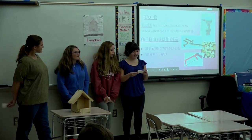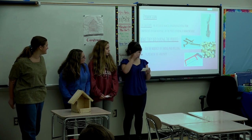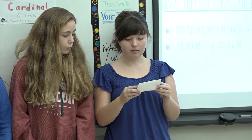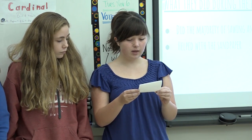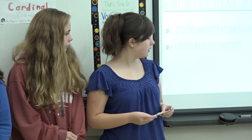Production. Definition: the action of manufacturing from components or raw material, or the process of being manufactured. What they did was the majority of the sawing and drilling. They did most of the sandpapering of the wood so it'd be nice and smooth. And they measured out the wood too.